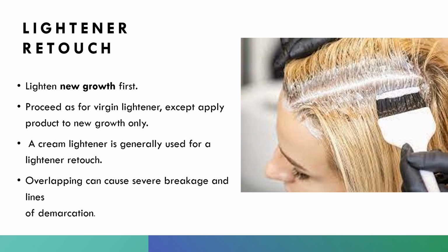Then if it's a virgin lightener, you would apply it differently. If you recall when we talked about your virgin relaxer, you did a 1/2 inch from the new growth and an inch from the ends; you do the same thing here. Once it gets almost to the color you want, then you apply it to the roots and then the ends, pulling it through evenly so that you have an even strand without bands or lines of demarcation.